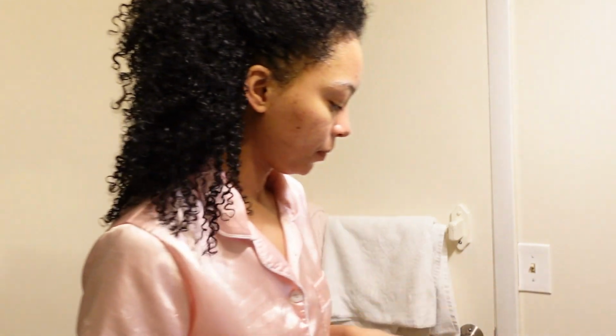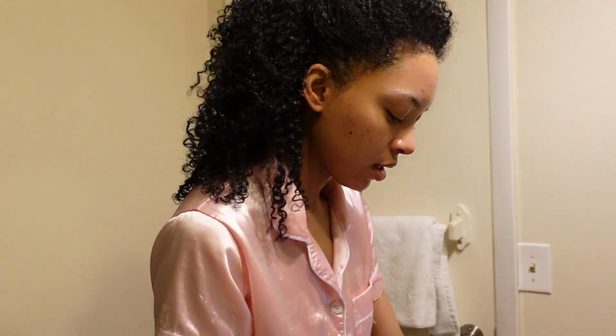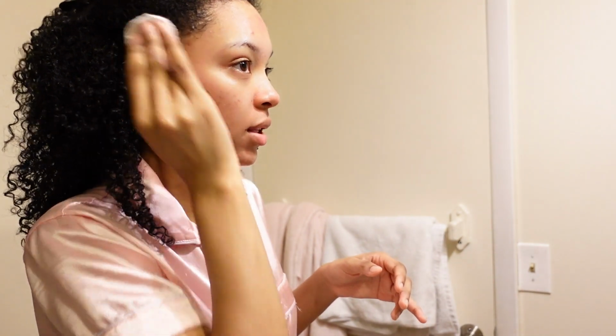Okay, I am done washing my face. Every time I get done washing my face, it's soaking, and I don't like to put my toner on my cotton pad and then feel like it's not really doing anything if my face is not somewhat dried. I don't like my face dripping. I keep it damp. That's why I use a cotton round and not a rag or a towel. And then I always make sure I get my hairline.